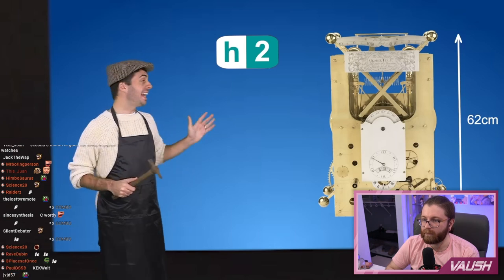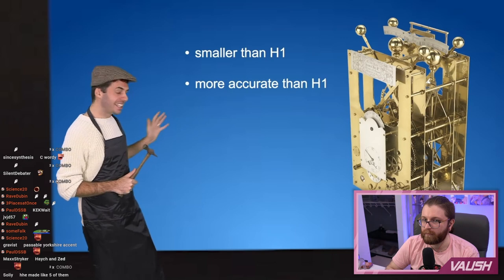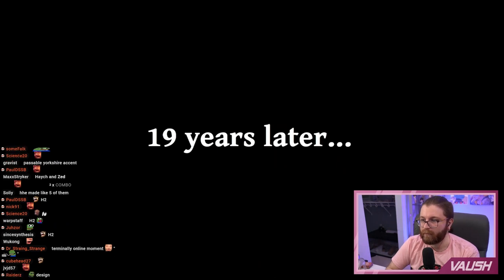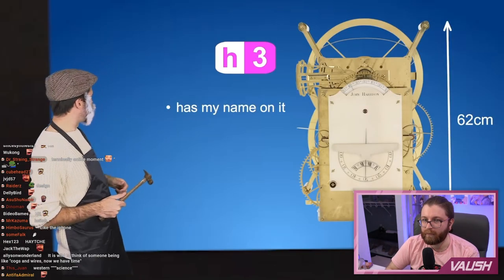Ladies and gentlemen, H2. It's even more accurate than H1 with an improved, sleek design. But I still really hate it. Can I have a couple more years, even more perfect one? H3. It's even more accurate than... Oh, I've just realised it's huge!